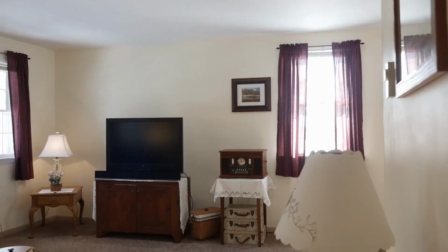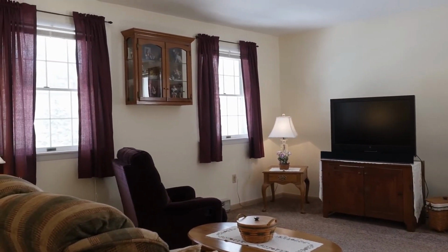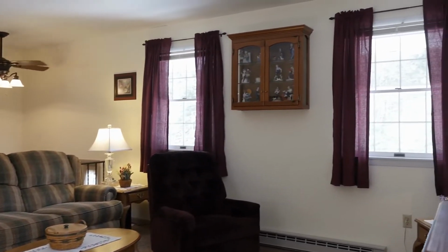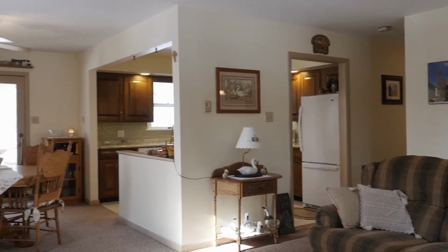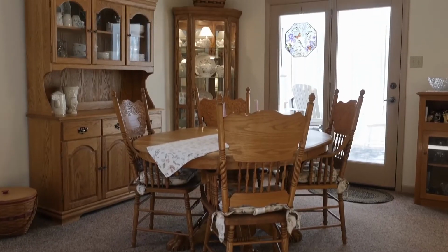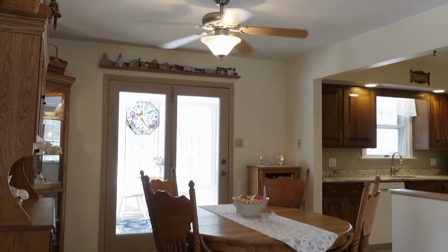The open foyer steps up to the living room, a welcoming space with a beautiful infusion of natural light. This open floor plan then flows into the spacious dining room, which offers a glass door to bring in the beautiful backyard view and access to the porch.